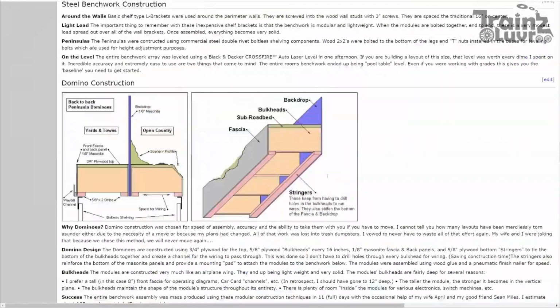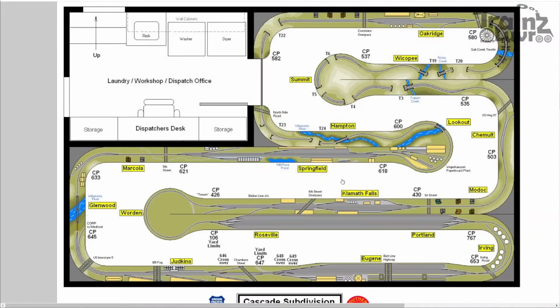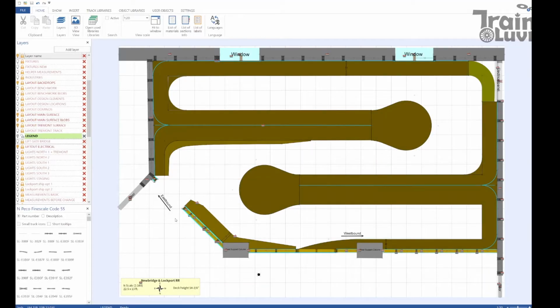I thought, well, I'm gonna do something like this. That's pretty cool. Let's jump into AnyRail, and I'll show you what I've done. So here we are in AnyRail 6.